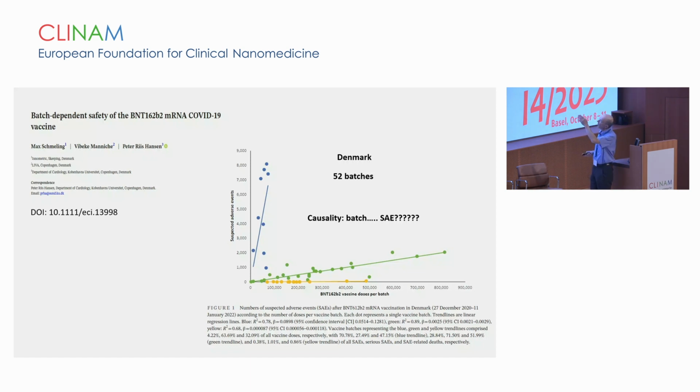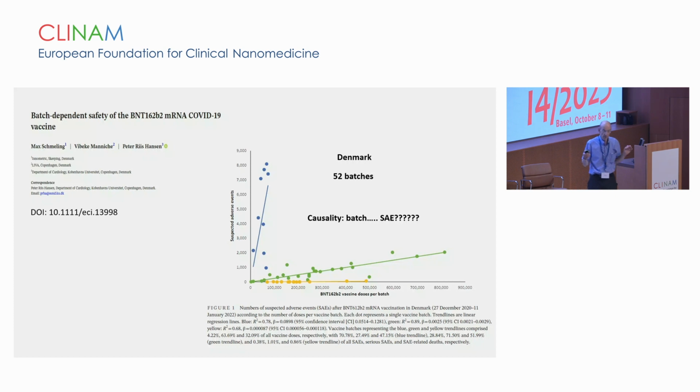Suspected adverse effects on the y-axis. So alarming. And here the number of vaccine doses per batch. So at the bottom you see these are huge batches, and these are very small batches. You see the small batches, a lot of trouble. Big batches, no trouble at all. How is that possible? Was Pfizer not able to produce these things properly in the beginning? Was it a sort of, the authors used the term Russian roulette? Or is there something else?